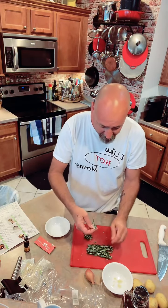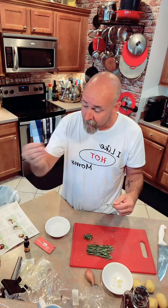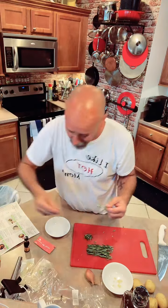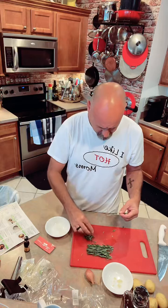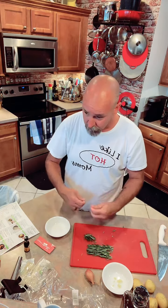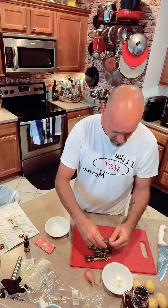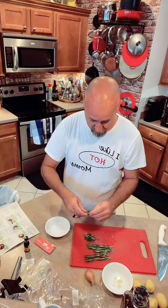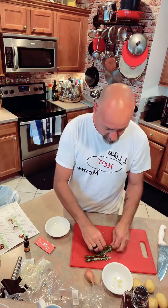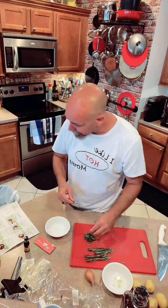I don't think I've ever used rosemary before. It smells like a pine tree. I know, I've used it. I've never used it, I don't think. And there's a big difference between fresh and dried. The dried isn't as potent. Man, that smells really good. I've got a lot of smells going on between the garlic, the mint, the bourbon, the rosemary. So I need to cut enough of this to make 1 teaspoon.